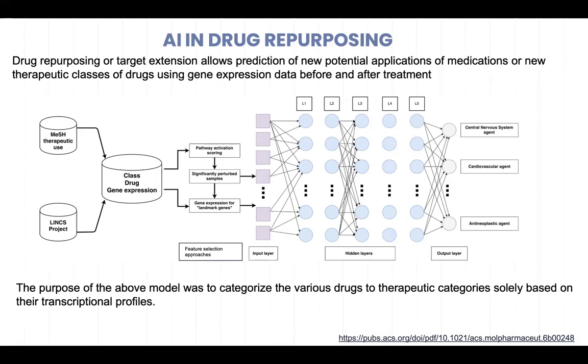For me, the highlight of this paper was how the feature engineering and dimensionality reduction were applied, in order to preserve the biological information as well as allow for reduction at the same time. There are two methods that were described here. One is the pathway activation scoring, and then gene expression for landmark genes. In the first one, all the samples were analyzed, and for each sample, they calculated what is called the pathway activation profile for 271 signaling pathways. In the second approach, they used a data set containing normalized gene expression for 977 genes.